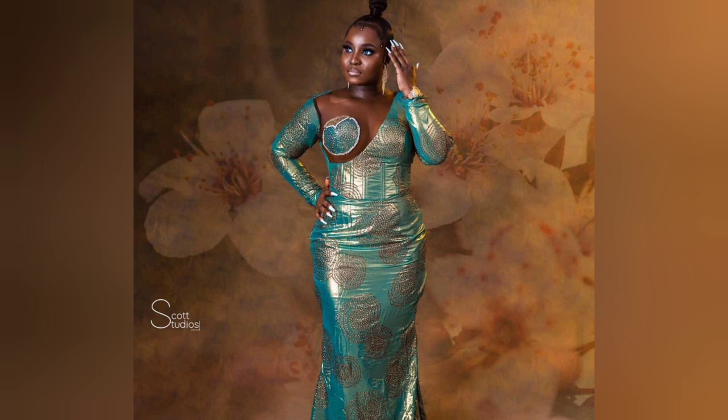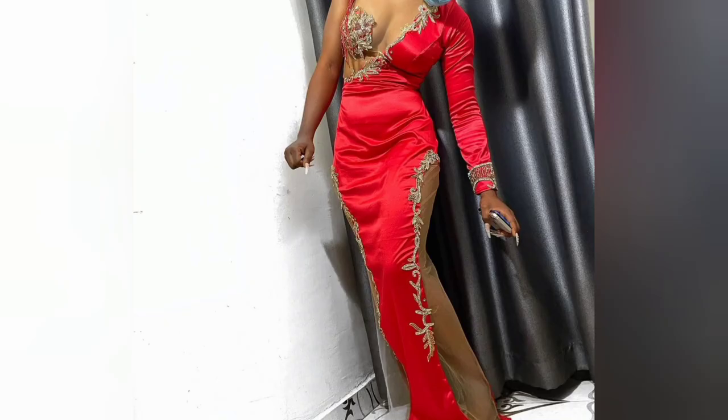I give credit to all the creative fashion designers that create these beautiful styles you guys are about to see. They are all handmade with so much love and passion.